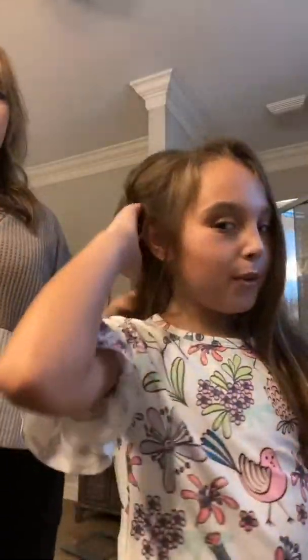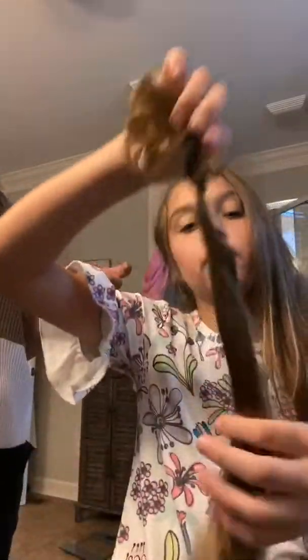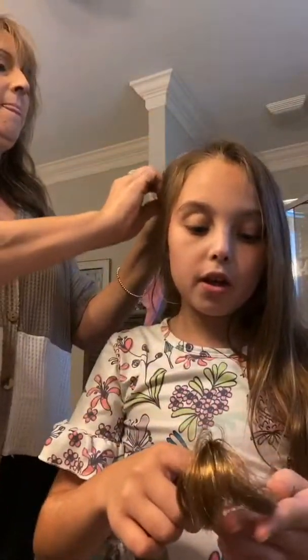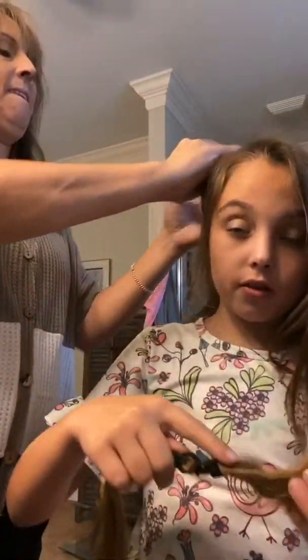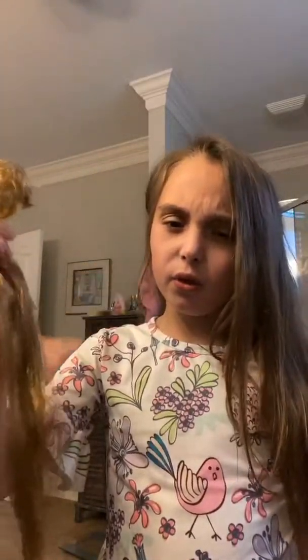Okay guys, so mommy just bobby pinned it up and we straightened it and it was kind of melting, but it looks pretty good now. So what I'm probably gonna do, it's not true that I'm gonna say this. It's not true, okay? Well, I'm gonna be probably kind of saying it a little bit.